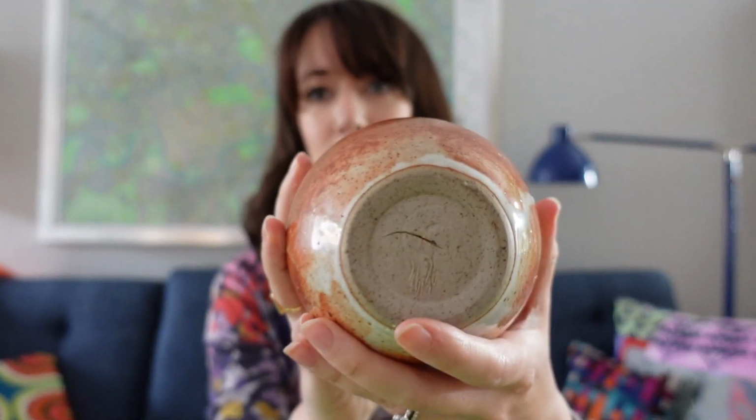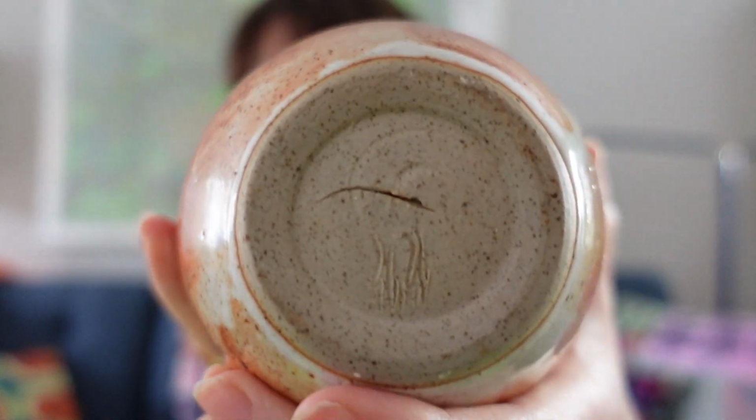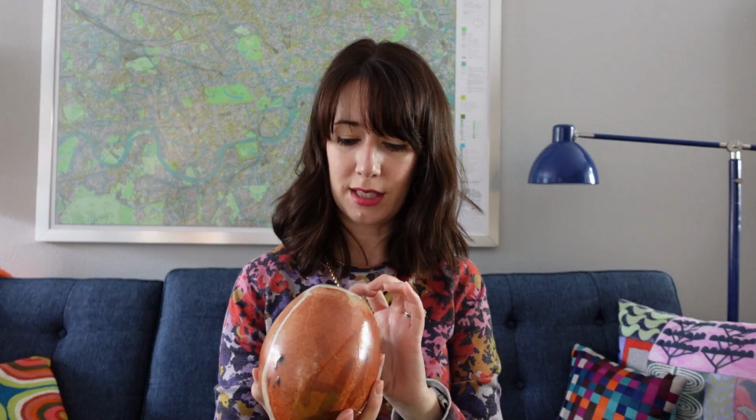It actually has some stamping on the bottom with the artist. So that's always something to look for, to see those hand markings that let you know that it's definitely a handmade piece. It's not something that was mass produced in a manufacturing facility somewhere else. So more pottery coming at you.